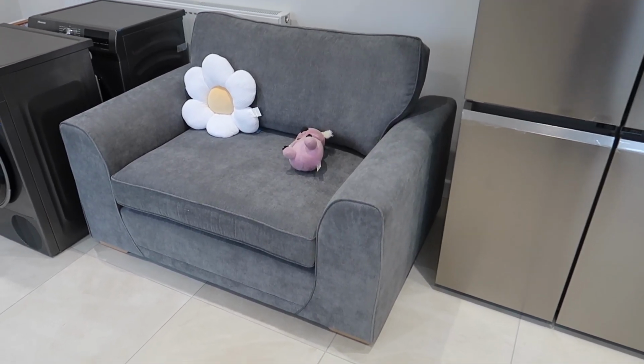I'm not sure what the vibe is, to be honest, but I will say it's very comfortable. It is a two-seater, but I can also kind of lie on it as well if I wanted to, not that you can see me right now. But yeah, it's very, very cozy.